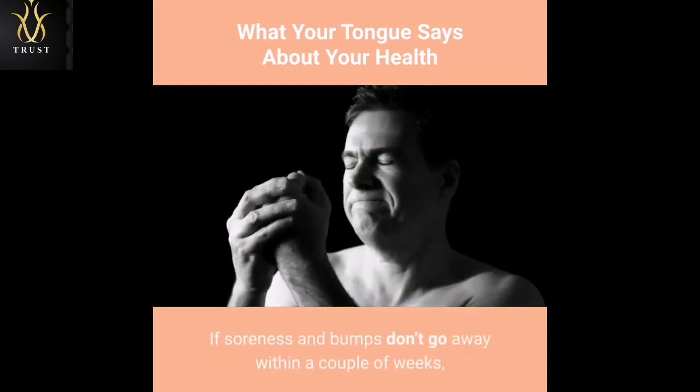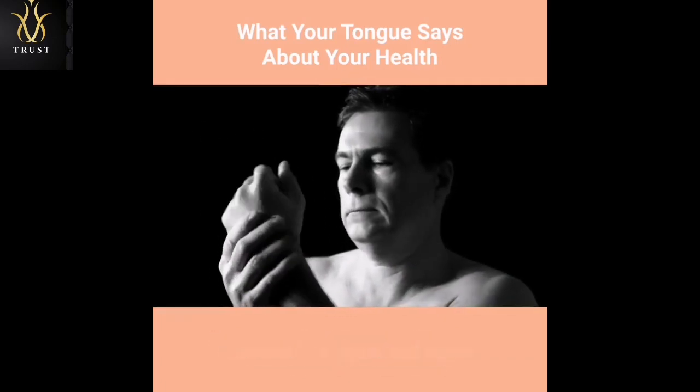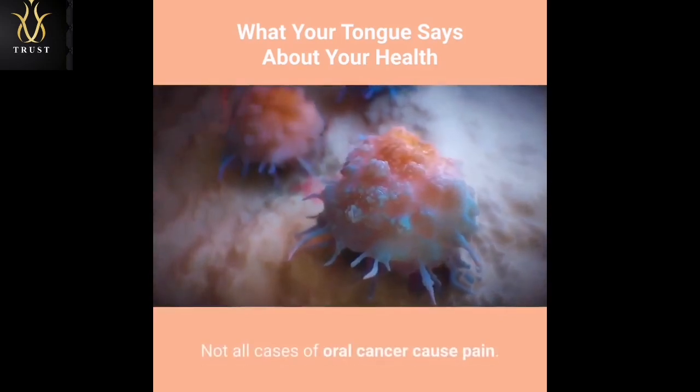If soreness and bumps don't go away within a couple of weeks, this could be a sign of oral cancer. See your doctor right away. Not all cases of oral cancer cause pain.